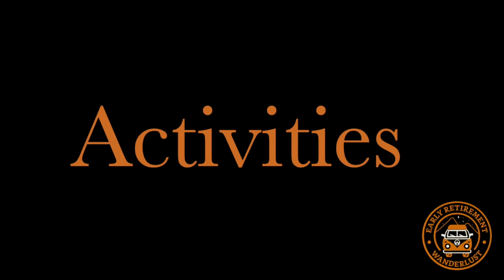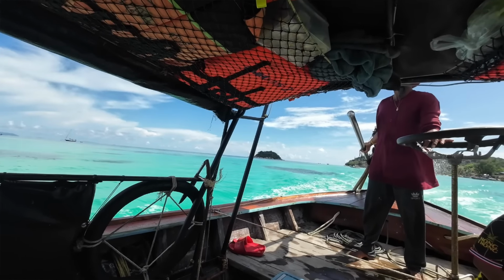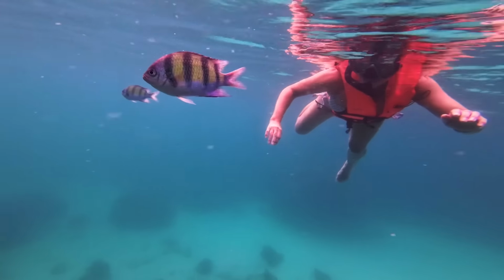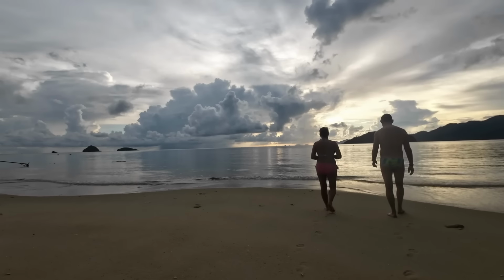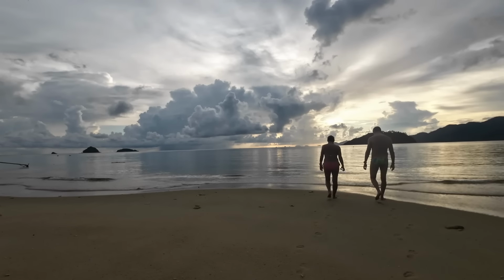And linked to the point of standardised prices, we found in some of the southern islands quite a lot of the excursions and activities had a standardised price. So snorkeling trips did not vary depending on who you went to, and that again was really quite reassuring. And when we were on some of the southern islands, we felt that we got really good value for money from the trips that we did.